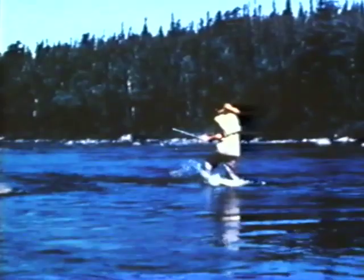Fly fishing is the only allowable method of taking salmon in the Newfoundland rivers. All fishing waters are open to licensed anglers and offer the finest of fly fishing at a moderate cost.